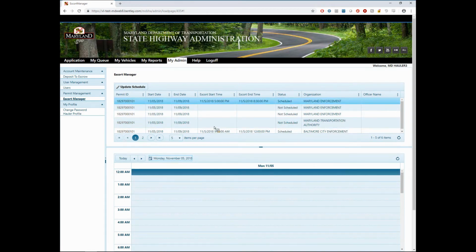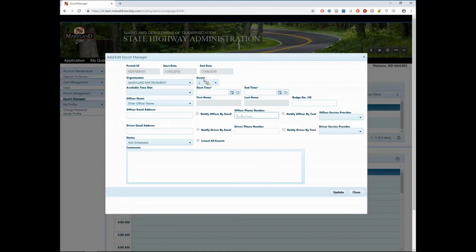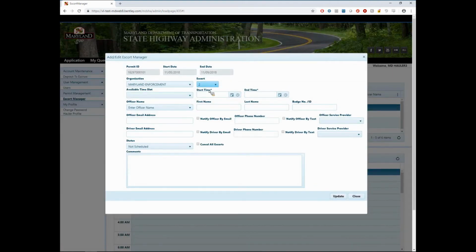I have a couple of different escorts over here, and the ones which are not scheduled, you can click on a record. You can click on update schedule. If you look at the screen, as I had already scheduled escort number 1, it automatically went to escort number 2 because that's the record that I selected. Now in the case of Maryland, you can actually indicate what time slot you want to have the specific escort scheduled. So you click on the date that you want. Say if I want to do it on the 6th, you can change the time from 5 p.m.